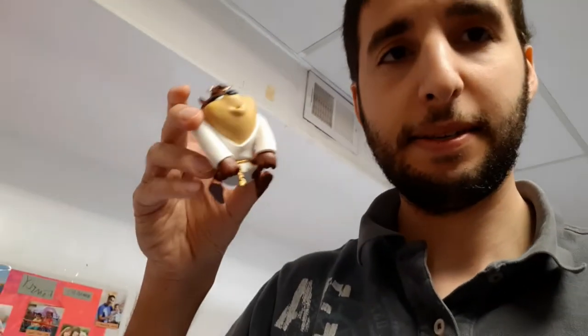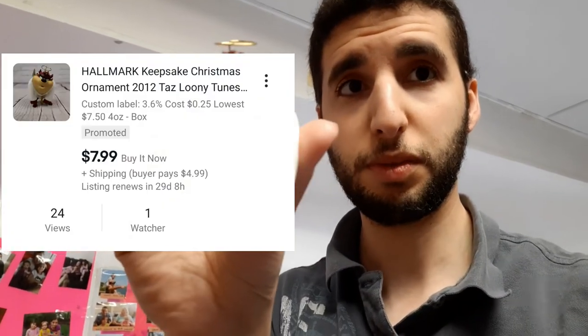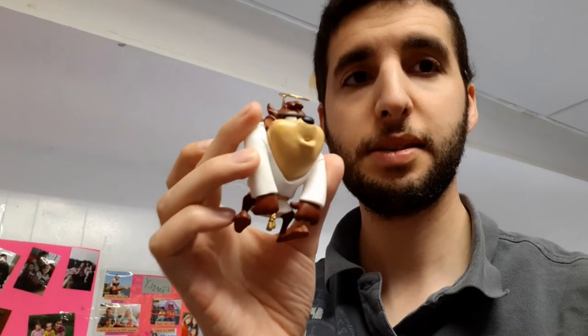And last but not least, I am listing him. My little Taz ornament. I found him sitting at the Goodwill bins. I couldn't leave him alone. But yeah, little Taz is going for probably around $10 also. I'll put the comp right on top of him. So you'll see. But he's a cute ornament. Little wings. All right. So that's what we're listing. We're obviously shipping that other item I'm going to show you in a minute.